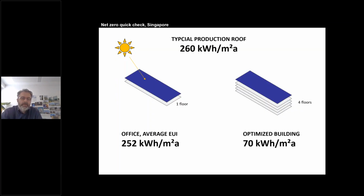So let's do a quick cross-check to see what a net zero building would mean. A typical production on the roof in Singapore is something like 260 kilowatt hours per square meter and year. If I compare that with the average energy use intensity of an office in Singapore, which is given as 252, we see this is 1-to-1. So in a traditional conventional energy demand world of 252 kilowatt hours per square meter in a year, one roof could only support one floor below.